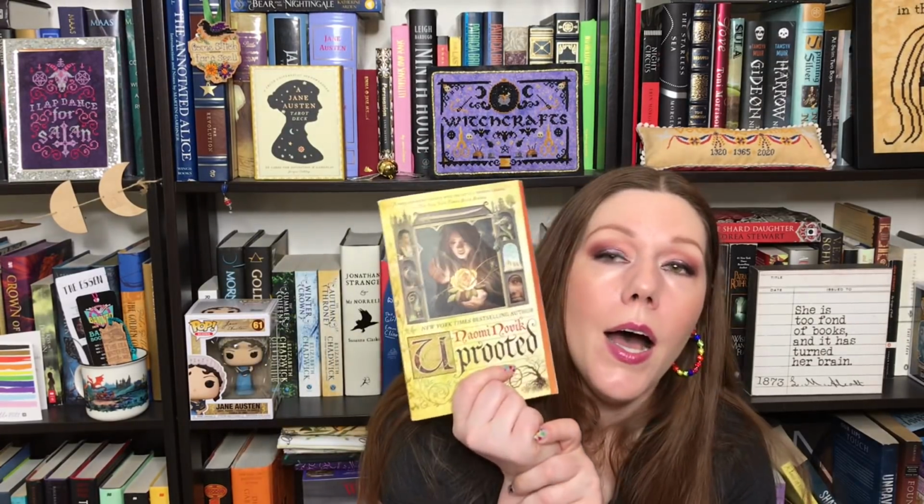She's heavily influenced by Russian Slavic folklore, but again, it's not just a retelling of a Russian folklore story. It's her own spin on it, but there's a little bit of influence there. I really, really have enjoyed everything I've read by her, and this book was no exception. This was actually the first thing I ever read by her.